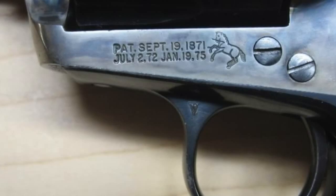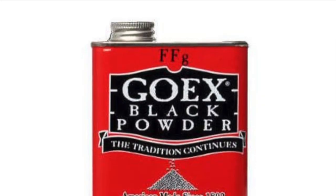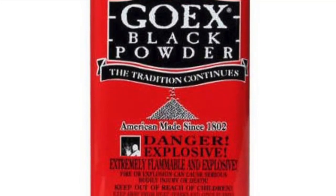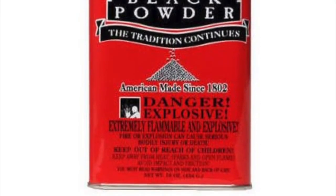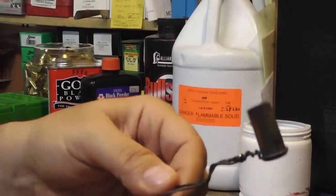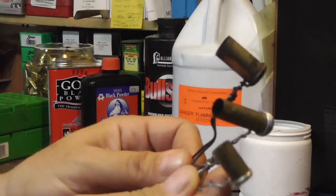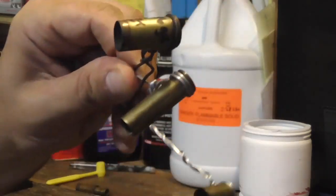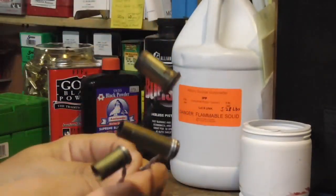Triple F is the chosen granular size, and I find Swiss to be smaller and burn a bit faster than GOEX, which is larger in size. I like to make my own powder throwers using spent cases and wire. That way in the field you know exactly what your measurements are without having to lug your spout around. Plus they're free. And brass is everywhere.